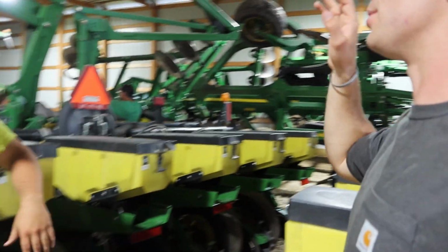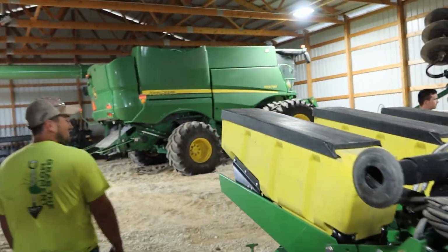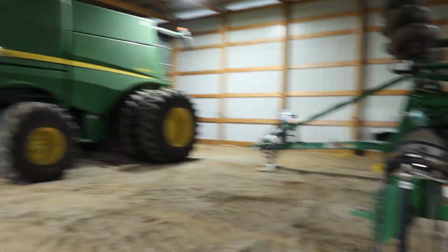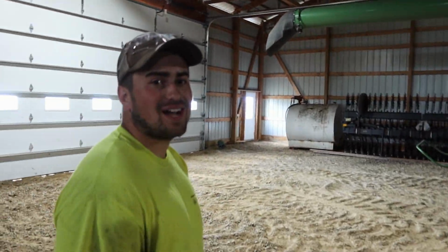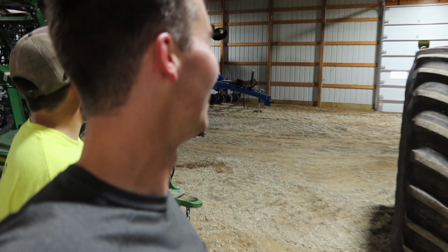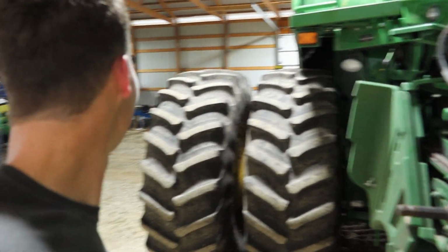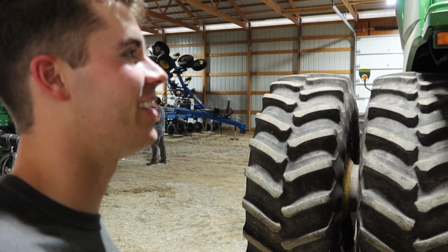Okay, so that combine's a bit bigger than the 9560, just a bit. 790, 543 horsepower. Perfect for my size, wouldn't you say? I would say it's perfect for you, Grant. He hasn't cleaned it out since fall. No, this is embarrassing. Dad, what is up with this? You used this last, probably. Because there's Snapple bottles. We know that's you.